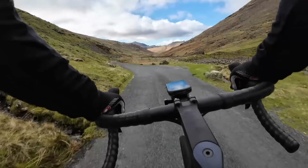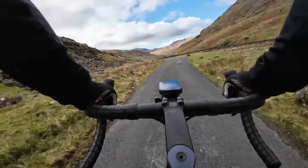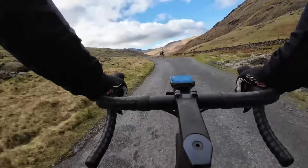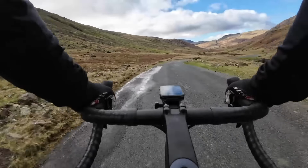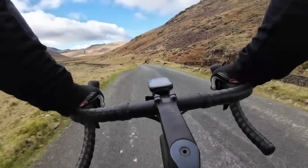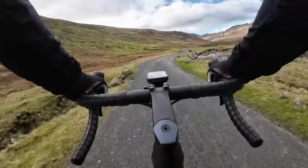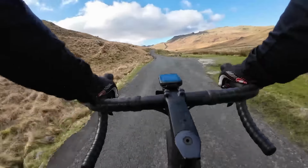Off the brakes now. And you can get some speed on this. It looks flat, but you can get some real good speed on it. Really good. Careful on that corner. Nearly come off a few times on that corner when I came down here. Speed up for this little bit of the ramp.